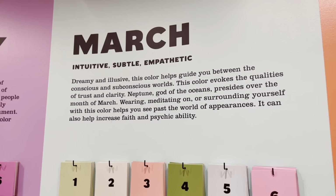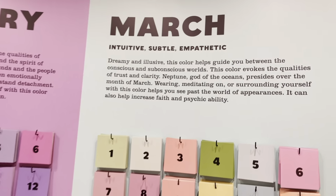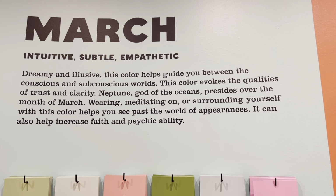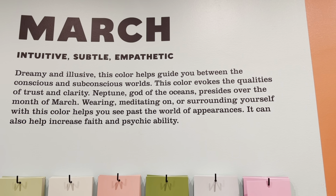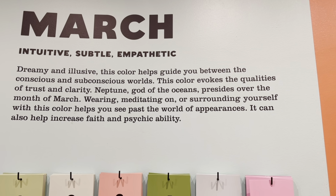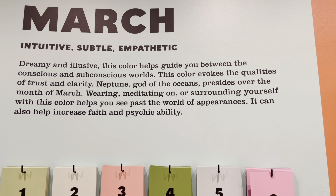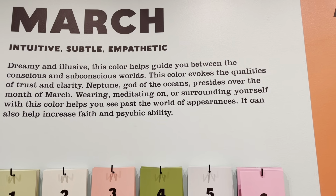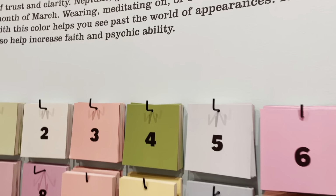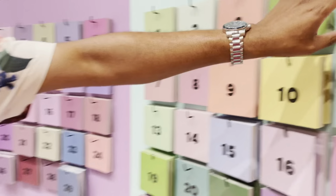Come on, baby, tell them about March. March. Let's go, Pisces gang over here. So, intuitive, subtle, and empathetic. Dreamy and elusive, this color helps guide you between the conscious and subconscious worlds. This color evokes the qualities of trust and clarity. Neptune, god of the oceans, presides over the month of March. Wearing, meditating on, and surrounding yourself with this color also helps you see past the world of appearances. It can also help increase faith and psychic ability. You know what stood out to me, helps you see past the world of appearances, and that is you. That is you. 5th of March.